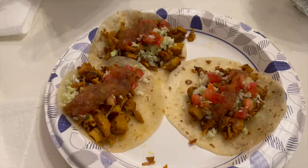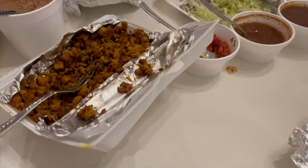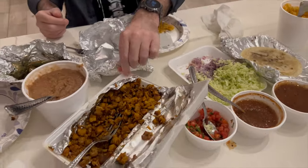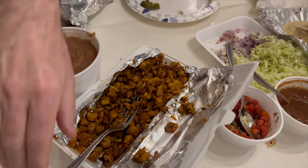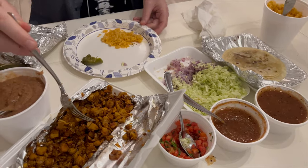My parents are going to come over, and it's Taco Tuesday on Halloween this year. How awesome is that? So we're going to do tacos too. Having some street tacos from Backyard Taco for Taco Tuesday. This is like the family pack, so you get 16 of the street tacos.